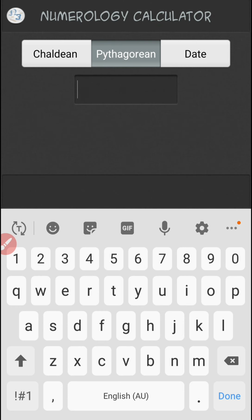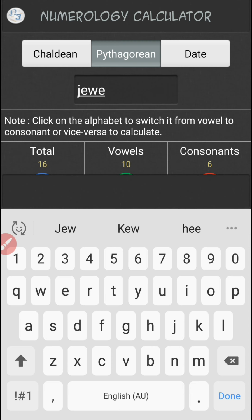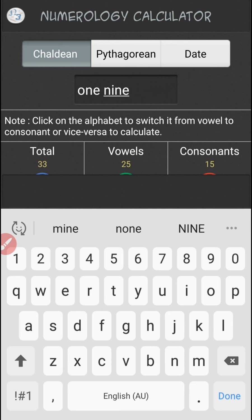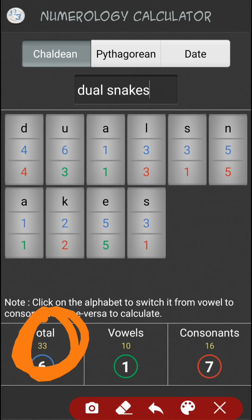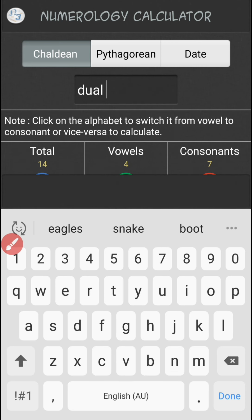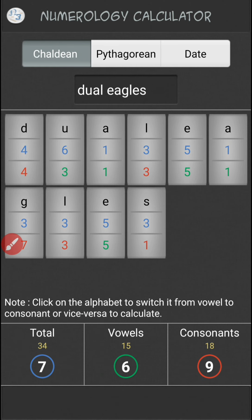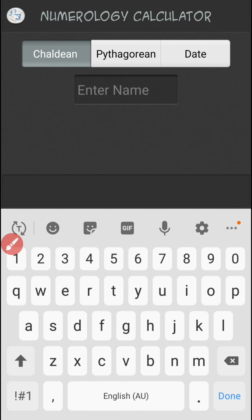As in dual snake, which is 19, so 19 is 33. Just so you know, 19 equals 33. You can see that up there. But we've got D-U-A-L snake. Dual snakes. That's almost the same as dual eagles. Oh, isn't that wonderful? It was 34 in Chaldean too, so rule of Kollel, that makes it 33.